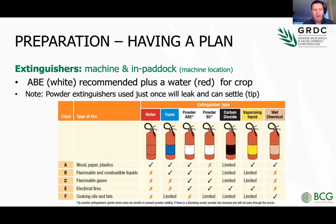So why the water as well? Well, you can have water or just a pump up pack, so you've at least got some water on hand with the harvester to put out any spot crop fire that might occur as a result of a small smolder or fire on the harvester.